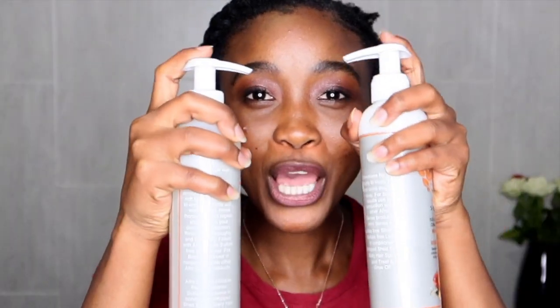Then I got the sulfate free shampoo with argan. I don't know why I'm trying to read you all these things, because they don't have different ranges. Everything is made from argan oil and rosemary oil, which are good oils for my hair. I don't mind them.